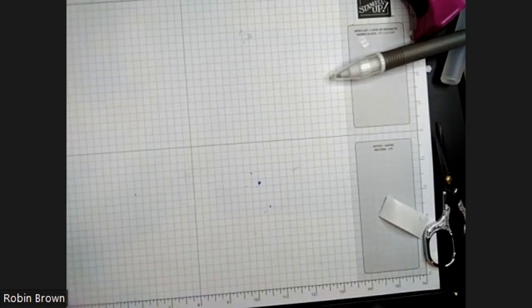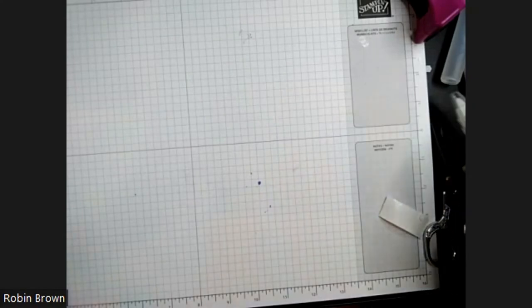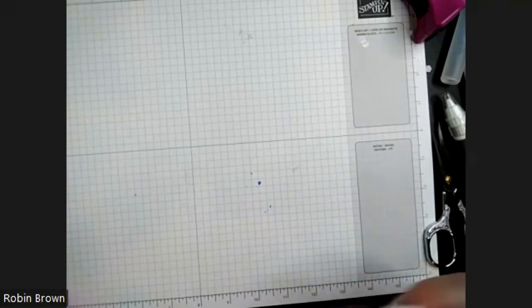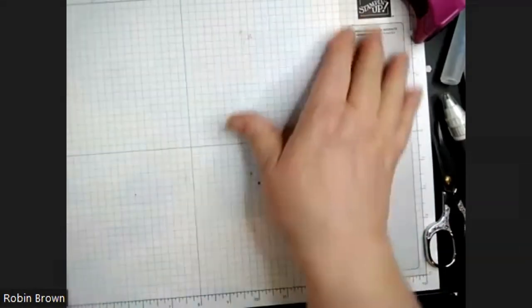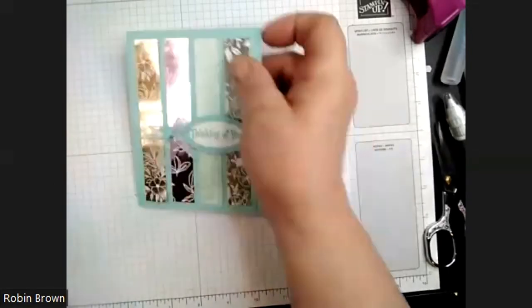Righty. Now, these last two cards are maybe a little bit easier than I normally do. You know, timing is everything, and that's just what happened to me this weekend. But it's really pretty. It does use the Splendid Day Designer Series paper.